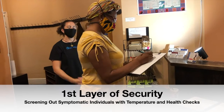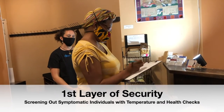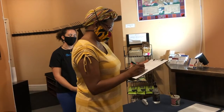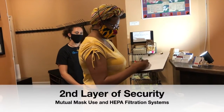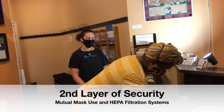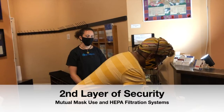So after screening out symptomatic individuals, our next priority is to make sure that any asymptomatic carriers don't breathe virus particles into the environment. And that second layer of security, you can already see, mutual mask use is the first step there. All people on premises at Zen Shiatsu Chicago wear masks the entire time that they're on site.